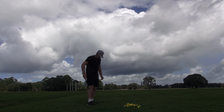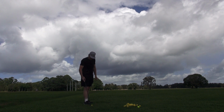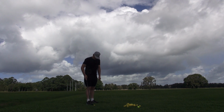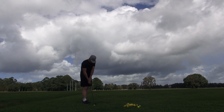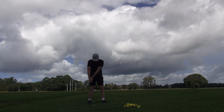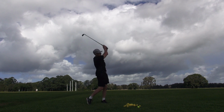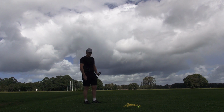Okay. Now they're little handy-pandy, first swings of the day. Not trying to kill the ball. That's as good as I can hit it.